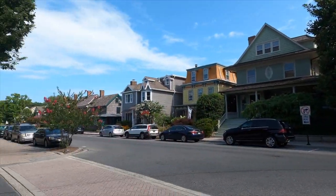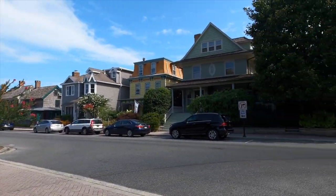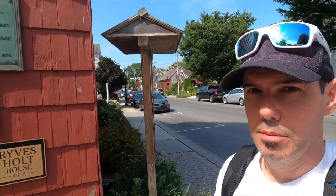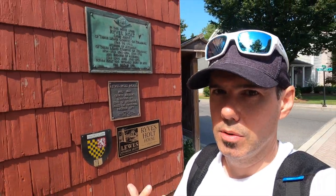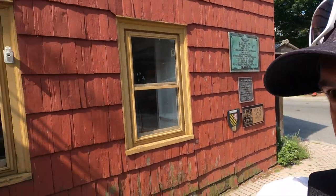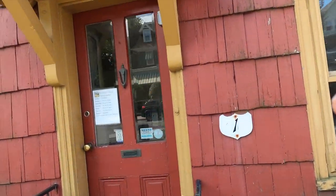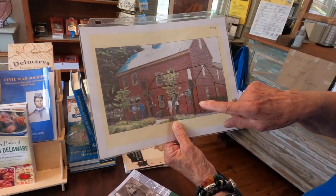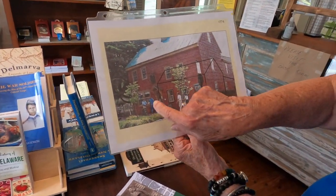Some pretty cool looking buildings up and down this row. Also want to apologize. My gimbal looks like it broke, so I'm holding my camera, so it might be a little shaky. And I'm going to go in and take a tour. So we're over here in this part now.